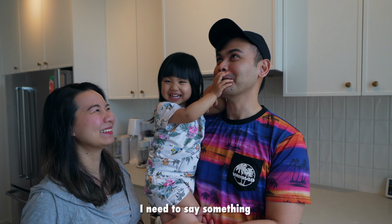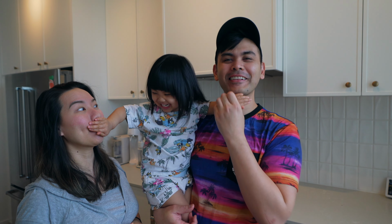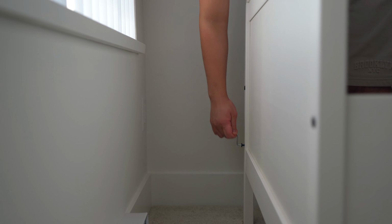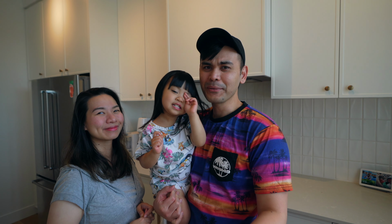There's still a lot to do with Skylar's room. We need to put some colors, some texture, and a lot more furniture. But I think we got the base done.